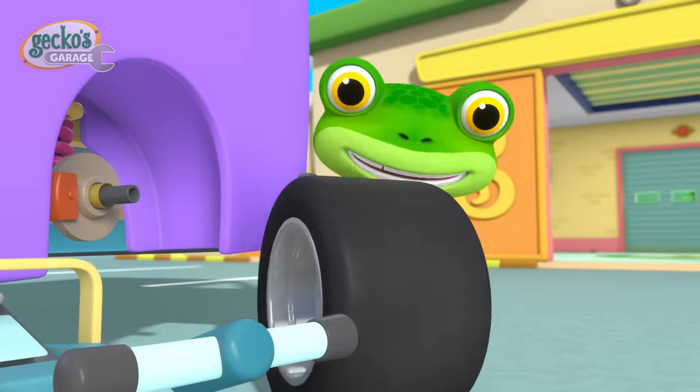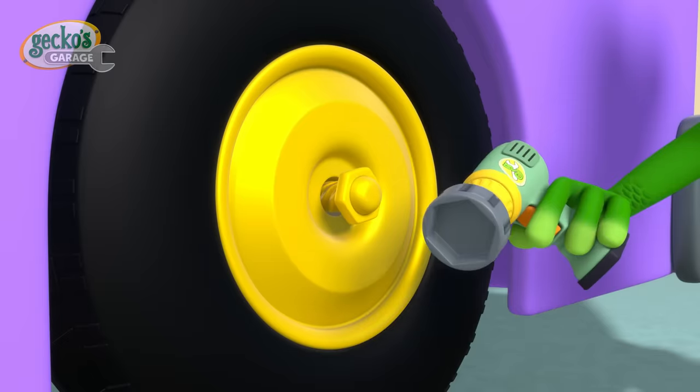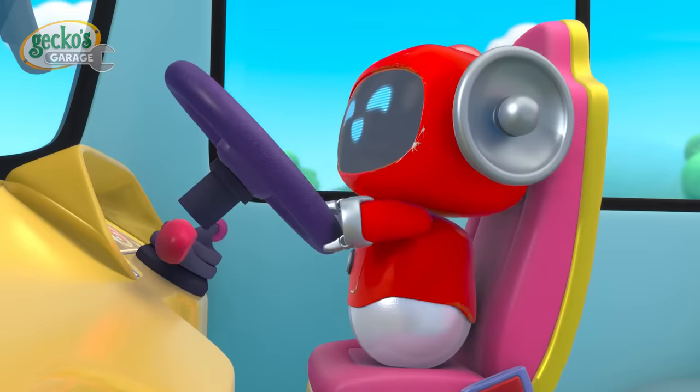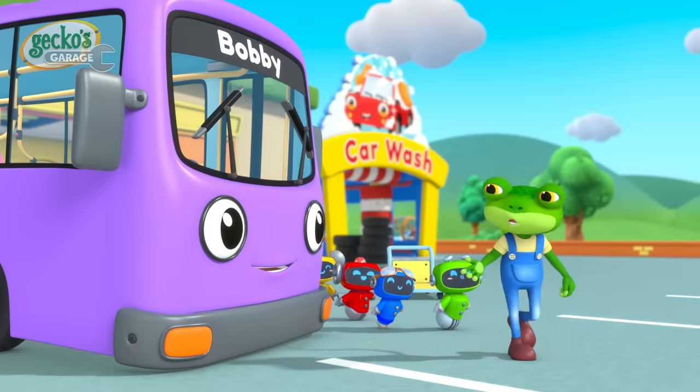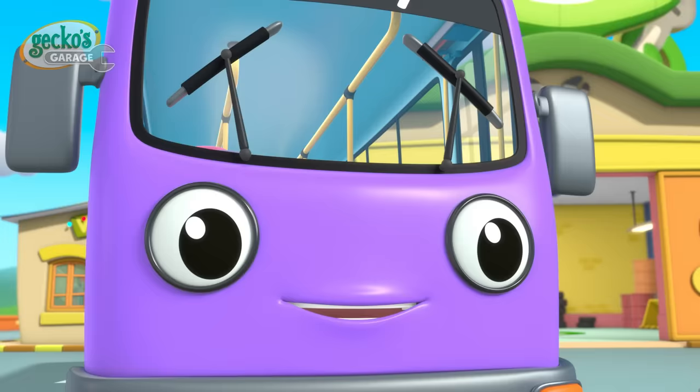We'll start with the wheels at the rear. The motor sends the power back here. I'll tighten these nuts so we can be sure Bobby's wheels won't wobble anymore. Now your wheels all roll the same, it's time to hit the road again.